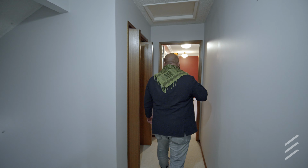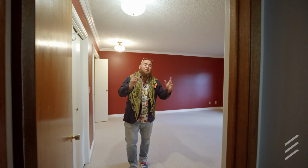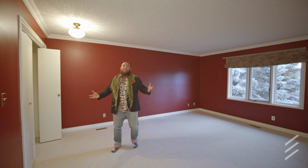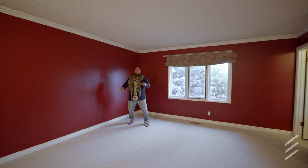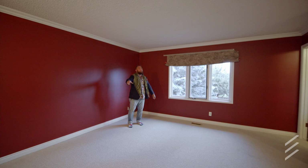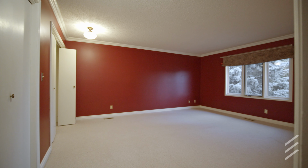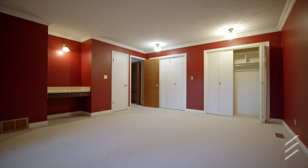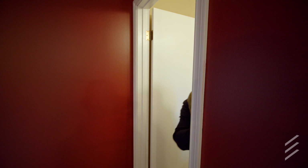So, Rob, come this way, and let's show everybody, in addition to the full main bath upstairs, and two bedrooms. Here, we've got the primary bedroom and it's huge. And there's a four-piece ensuite.